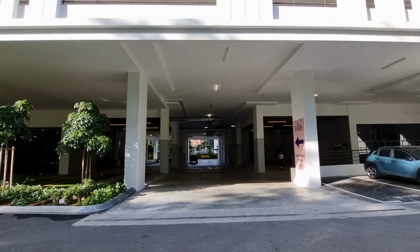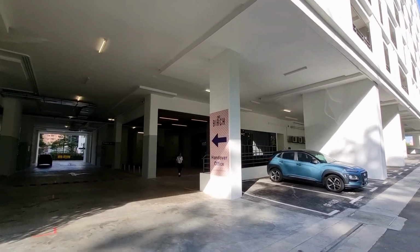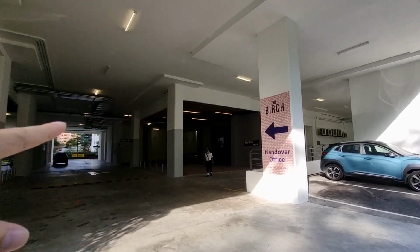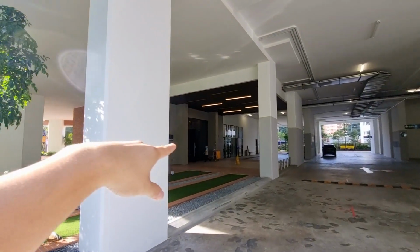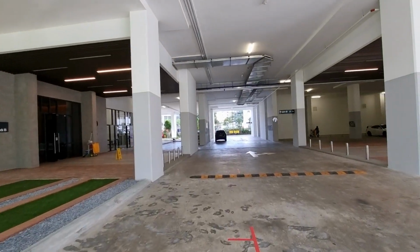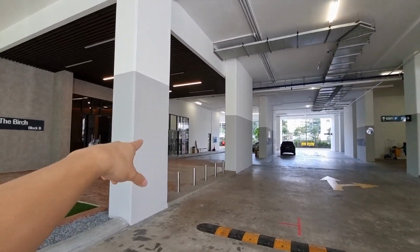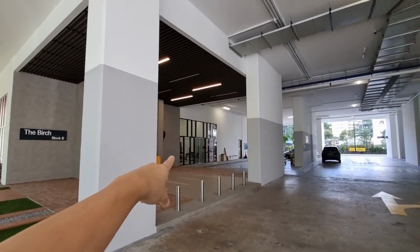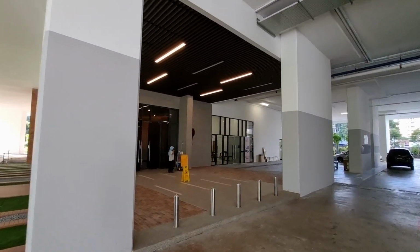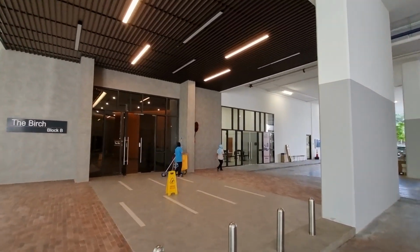So the Birch consists of two blocks, namely Block A over here. You can see Block A, and this is actually Block B. Because this unit is new, handover just done recently, so you actually have your office for the handover of keys. I believe this will be later converted probably into a mart.